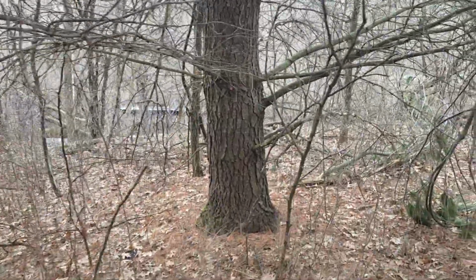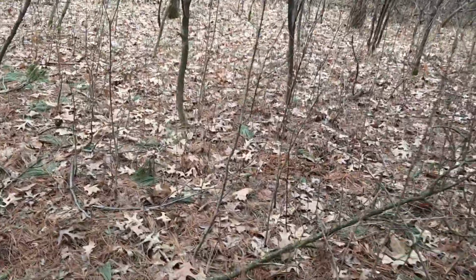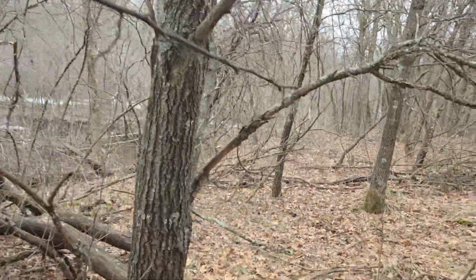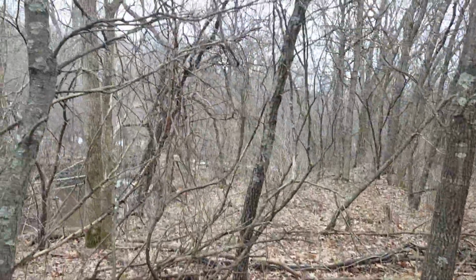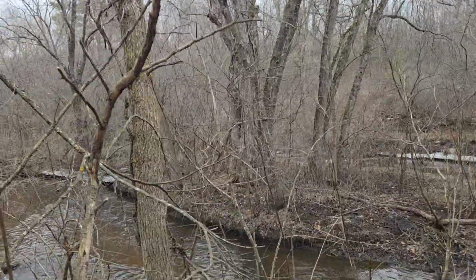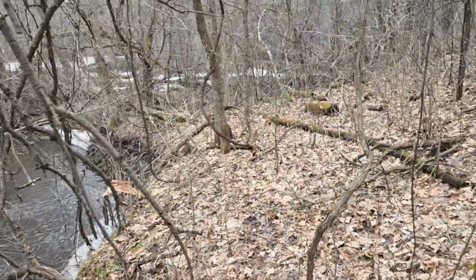And there's Otter Creek again. We're back down below this branch. We're down near the level of the Otter Creek right now. Yeah, I'm gonna have to get me a good pair of waders. Come down here trout fishing. I think that would be a blast.